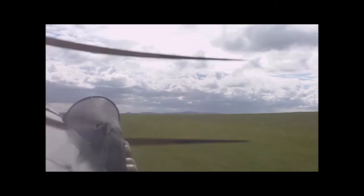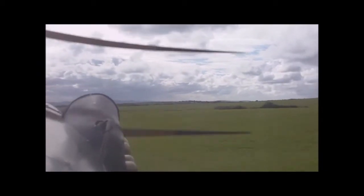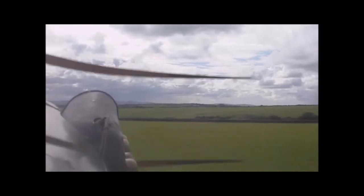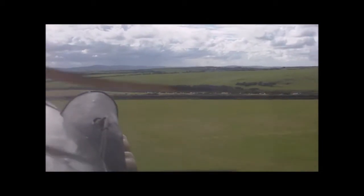It's what it was designed to do during the war. Take off and land, depending on the terrain, anywhere between 80 and 150 yards. There we are, there's the runway centre line, tail's already up, power's full on, and we're just about to leave the deck. There we are, we're just airborne now, holding the nose down to get speed for climb, and as you can see the boundary hedge is coming up now.